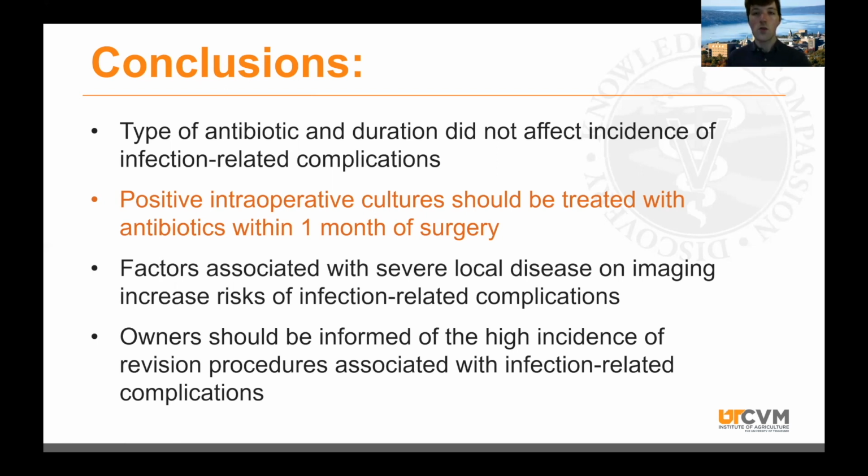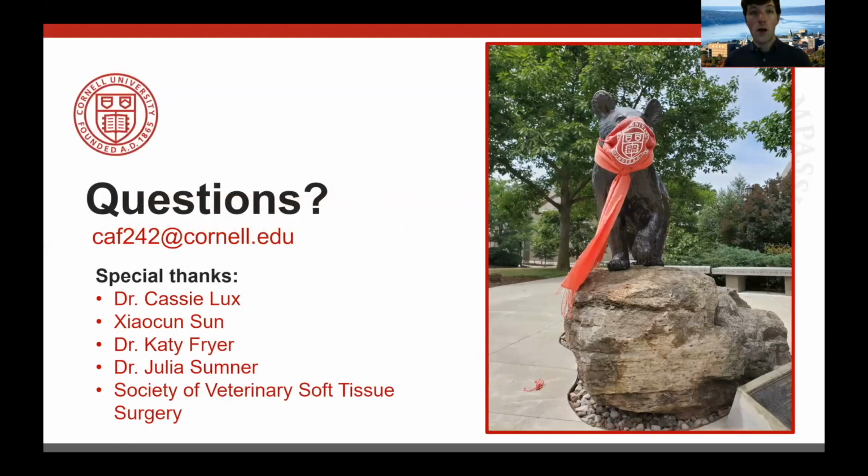This study, we believe, also illustrates the continued relatively high rate of infection-related complications following TICA LVO and incidence of infection-related clinical signs requiring revision. And hopefully, this study will provide clinicians with additional information so that appropriate owner counseling on complications and risk of the TICA LVO procedure can occur. With that being said, that concludes my presentation.